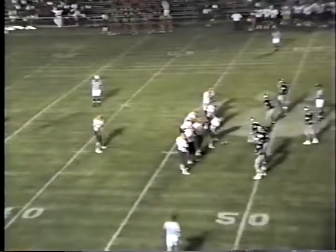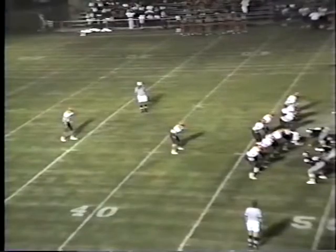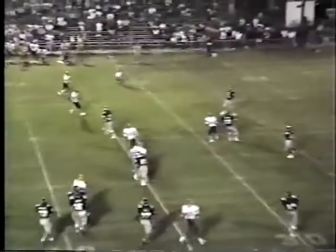In to handle the punt for the Leopards is Brashears, the starting quarterback. He's been relieved by Doug Alfie on the last series. Here's the snap to Brashears. The kick against the wind, and he gets it up in the wind. Well, that shows you how stiff that wind is.